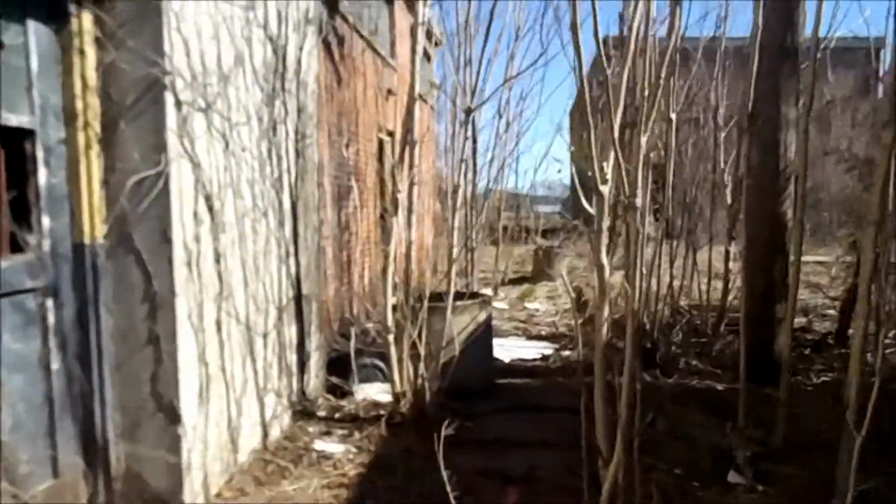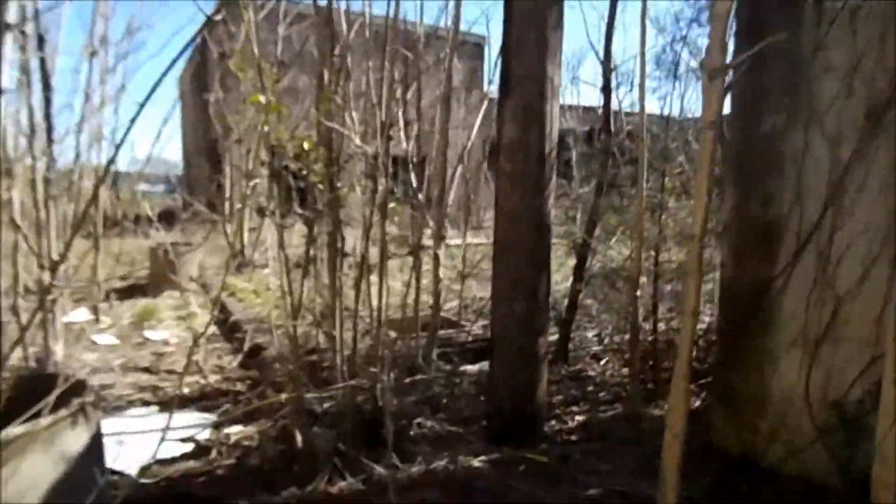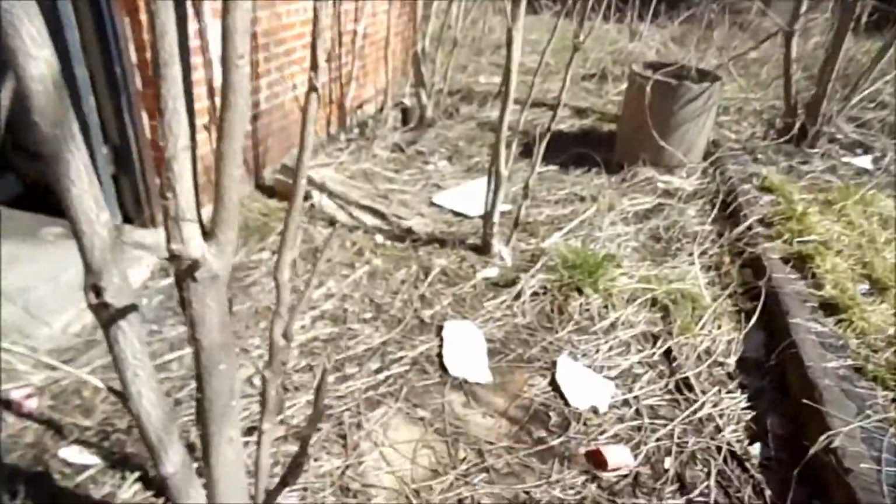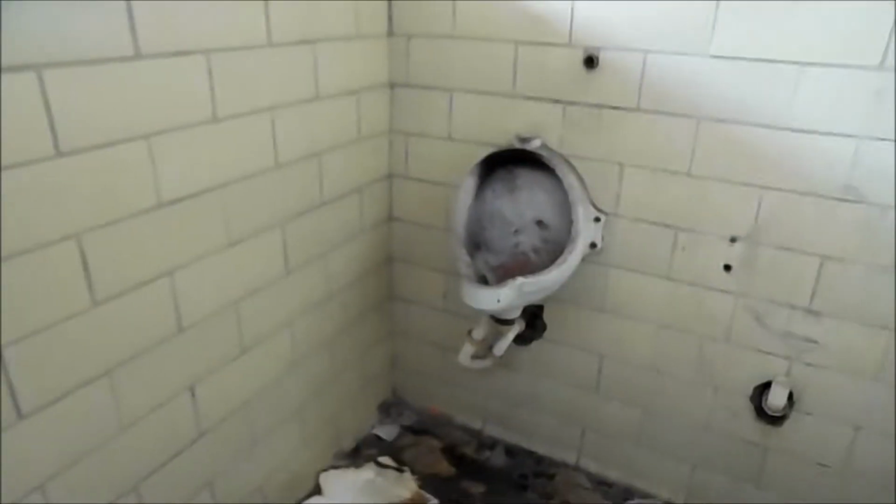Oh, yeah. There's a door open right over there. Where are the bathrooms over here? Here we go. Here we got some bathrooms right here. Oh wow, this is actually dope. Oh, there's locker rooms. There's like one urinal left.